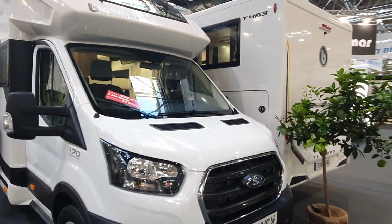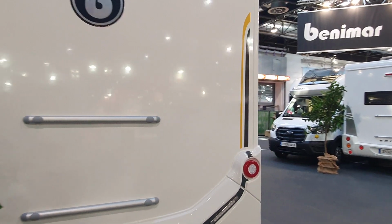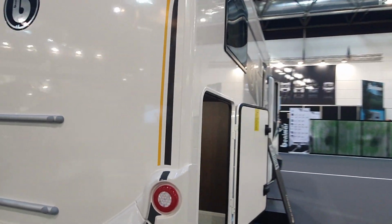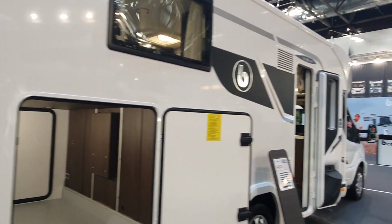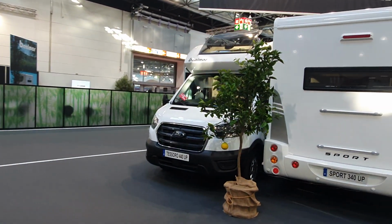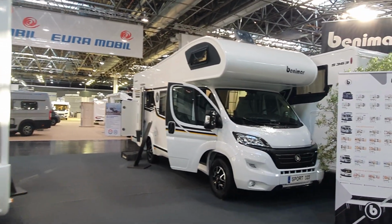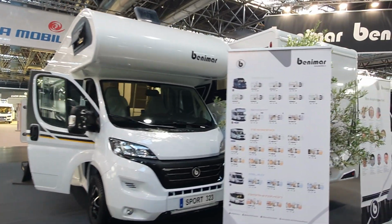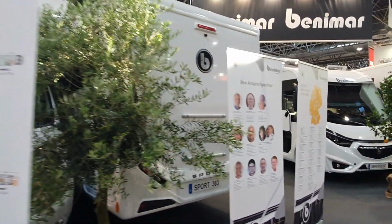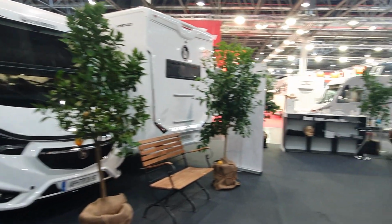So this is Caravan Salon 2022, and the thing about this year is that all the prices are much greater than they have been in the past, and it's all very well talking about new things, but it's the prices above all which are new.